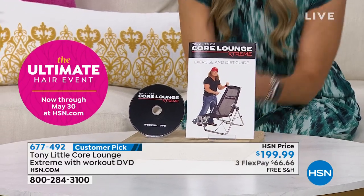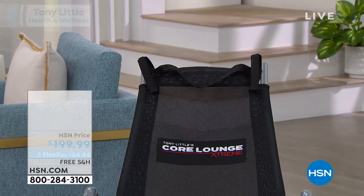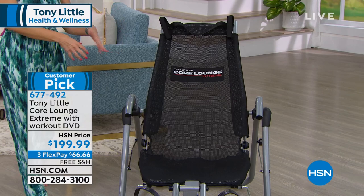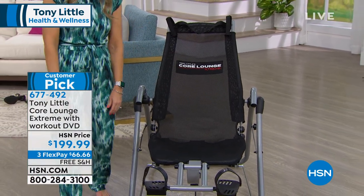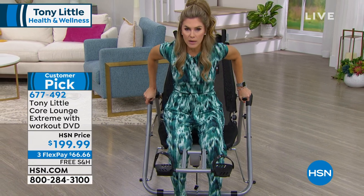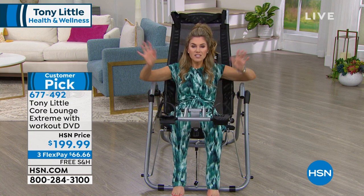Now the core lounge itself folds up so you can take it outside, you can move it into a closet, it can stay in the guest bedroom, but it is a piece of furniture that if it's out, you will use it. And the nice thing is it's multi-purposeful. So if I say, I've had a long day, I'm just going to sit down. I've got my handles, just like you would typically sit back in any other chair or recliner. I've got my handles to hold on to. My seat is immediately supported. I can start to sit back, and then I can just stay here.